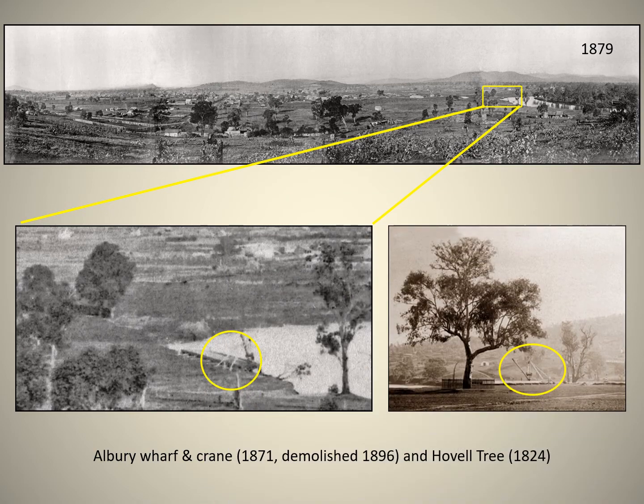The wharf was completed in May 1871, with the crane added in November of the same year. But once rail had reached Echuca from Melbourne in 1864, then Wodonga from Melbourne in 1873, and Albury from Sydney in 1881, the river trade was doomed.